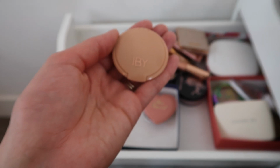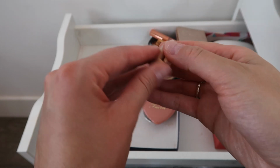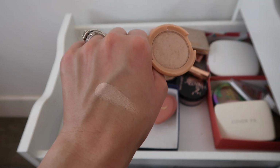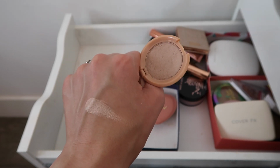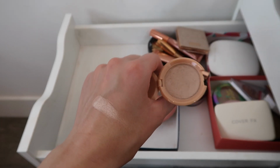Next up, this is a little highlighter from IBY Beauty. This is in the shade Radiant Glow. I got this in an Ipsy a couple months ago. This is actually a really pretty formula. It is very pigmented. It's not the highlighter that excites me the most in my collection, but I'm definitely gonna hang on to it because it's a really good formula, honestly, and this is the only product I have from IBY Beauty, so I'm gonna hang on to this.